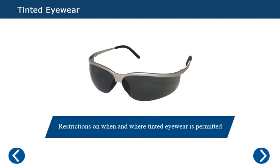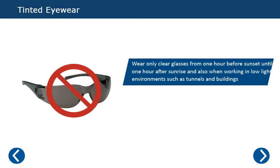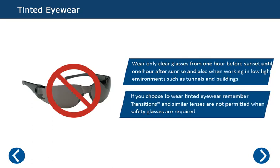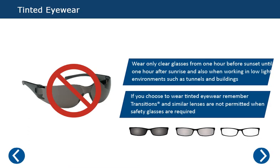There are restrictions on when and where tinted eyewear is permitted. Tinted lenses are not allowed from the period beginning 1 hour before sunset and extending until 1 hour after sunrise. Also, do not wear tinted eyewear in areas where the available light is reduced, such as inside buildings and in tunnels. Tinted safety eyewear must not be the type that changes tint based on the level of light, such as transition lenses.